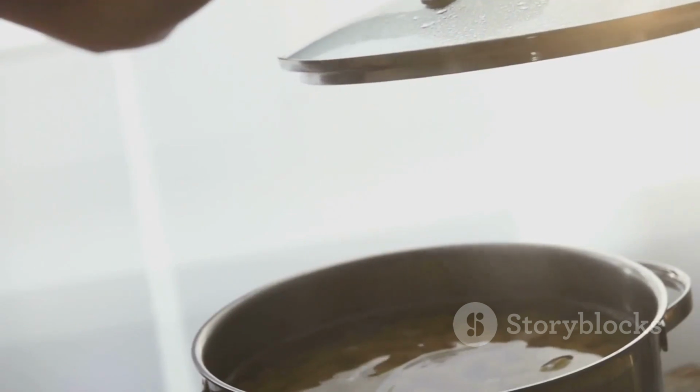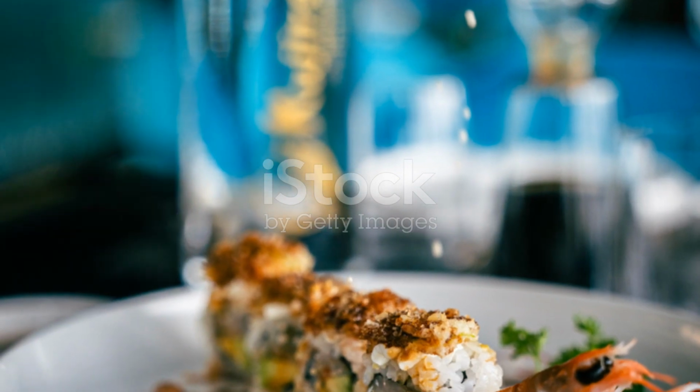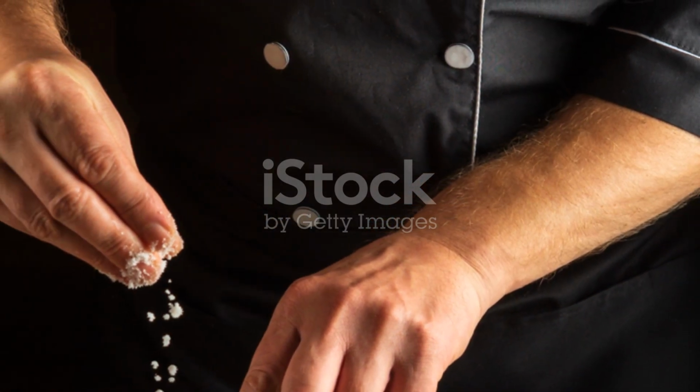So next time you're in the kitchen, remember, salt is more than just a seasoning. It's a tool that can elevate your cooking from good to great. Experiment with it and see how it can transform your favorite dishes. Happy cooking!